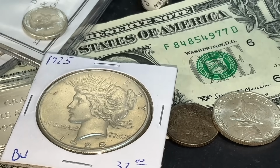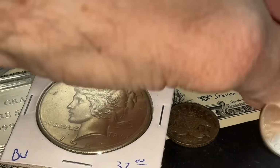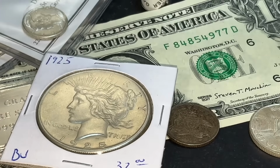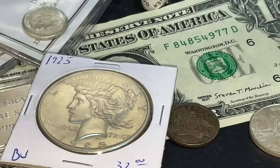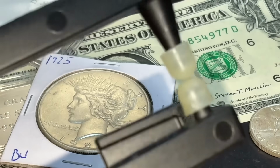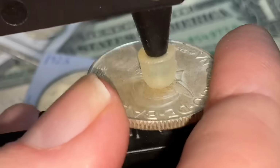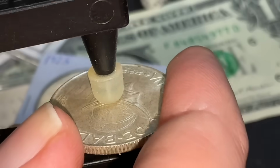Of course, you can flip a piece like this and you can hear it, but the best way to really get a sound for it is to use something called the pocket pinger. Yes, indeed, the pocket pinger is a great way to test your silver for authenticity. It's a really cool little contraption. You can do some very small pieces as well, such as this. This is a quarter-size piece, and we're going to test this with the pocket pinger right now.